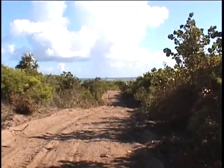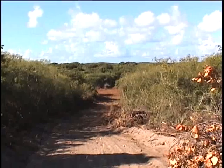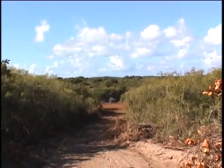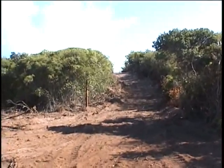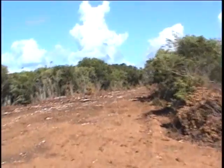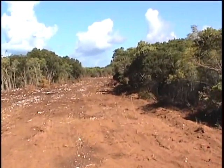Where I'm standing at this point is 500 feet to the sea, and I'm on a little mound here. It heads back over to another 280 feet. So the far edge is 780 feet from the sea and about 400 feet east of the west line of Anguilla. This is the road looking towards the sea and panning towards the west. This is the roadway that continues westerly over to the west line of Anguilla.